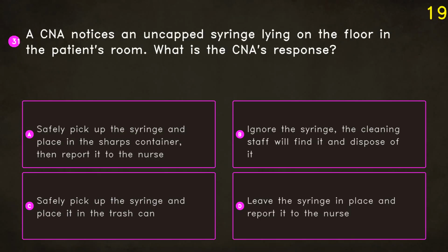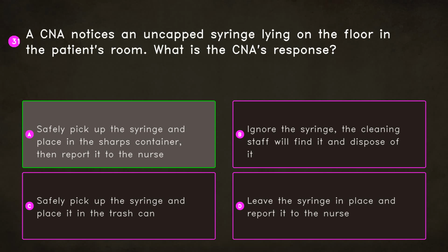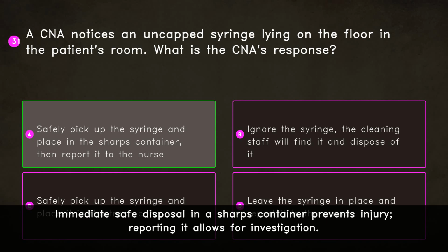Question 31. A CNA notices an uncapped syringe lying on the floor in the patient's room. What is the CNA's response? A. Safely pick up the syringe and place in the sharps container, then report it to the nurse. B. Ignore the syringe, the cleaning staff will find it and dispose of it. C. Safely pick up the syringe and place it in the trash can. D. Leave the syringe in place and report it to the nurse. The correct answer is safely pick up the syringe and place in the sharps container, then report it to the nurse. Immediate safe disposal in a sharps container prevents injury. Reporting it allows for investigation.